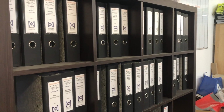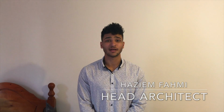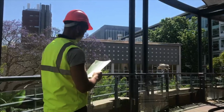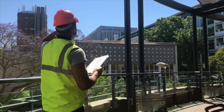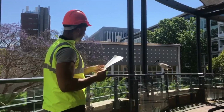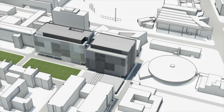Hi, my name is Hazim Fahmi. I am the head architect for the UNSW Science and Engineering building. I have had various responsibilities within this project, from the overview and preparation of all construction documents to my roles within its different phases such as design development and systematic design.